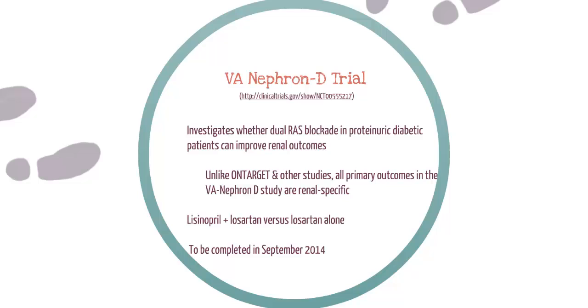So now on to the VA NEPHRON-D trial. It's a trial that hasn't been completed yet. It started enrolling, I think, in 2009. It'll be completed in 2014. And it also looks at dual renin-angiotensin blockade in proteinuric diabetic patients, very similar to the ALTITUDE trial, except in the VA NEPHRON-D trial, you're looking at lisinopril and losartan versus losartan alone.